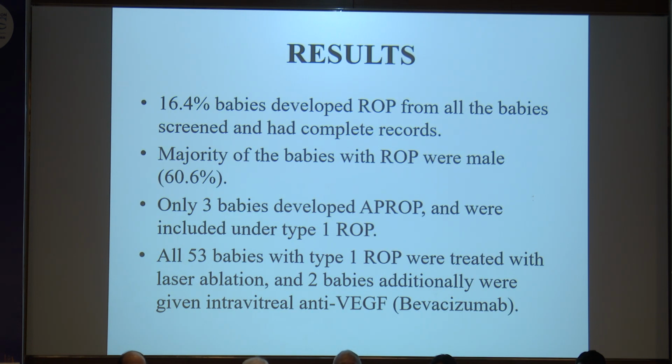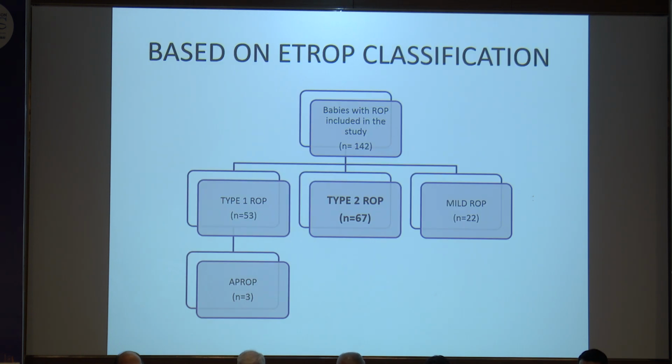Coming to the results, we saw 16.4% babies developed ROP, most of which were male patients, and out of which 53 babies had type 1, progressive type 1 ROP, including 3 babies with AP-ROP. Most of these babies needed peripheral laser ablation, and 2 additionally needed anti-VEGF injections. So this is based on the ETROP classification. We saw most of our babies had type 2 ROP.